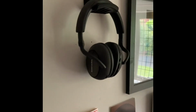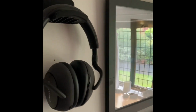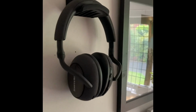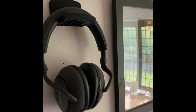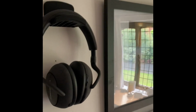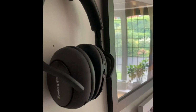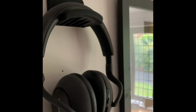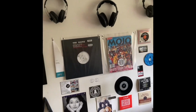And then my go-to streaming headphones, these are the Bowers & Wilkins PX7s Bluetooth headphones. These are just sensational. So I'll stream these direct from iPhone using Apple Music lossless. Well, of course, it won't be lossless over Bluetooth, but these are just my go-to headphones when I'm streaming music. So that's the 3 headphones on the wall.